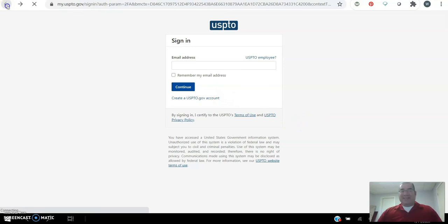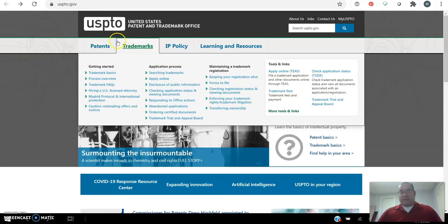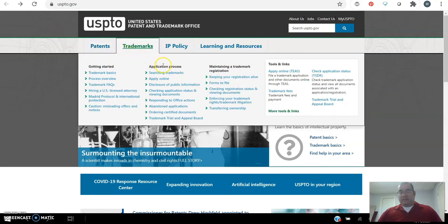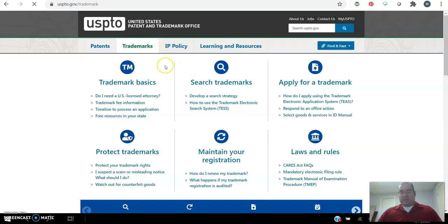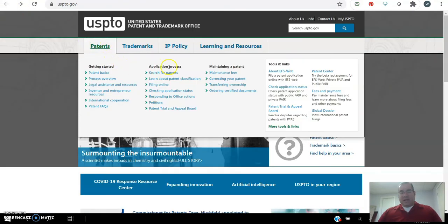However, I do want you to begin a certain way, and the reason is that it's going to give you more information for new users. I'm assuming you're all new users. So how I would like you to create your account is to hover over the Patents tab over here. When you do, it activates this drop-down menu. In this second column under Application Process, we're going to click on the link that reads Filing Online.